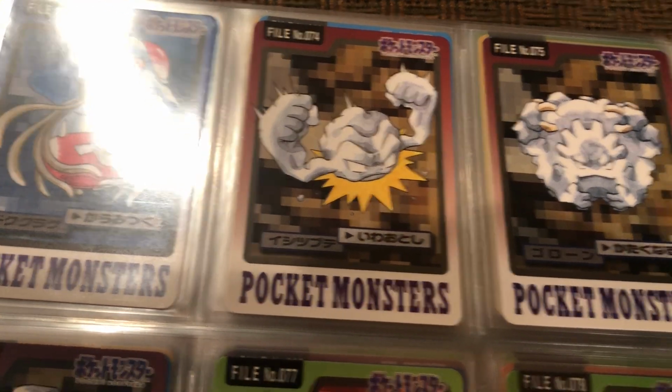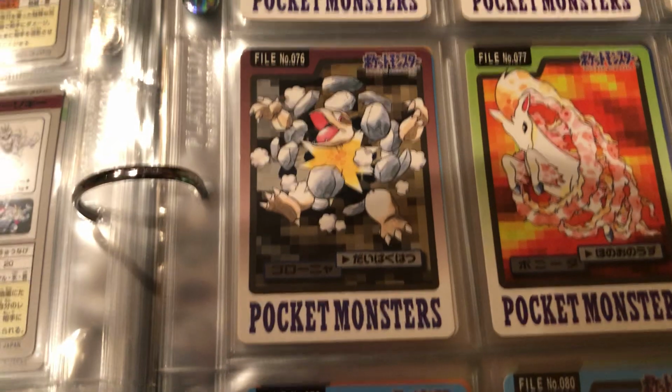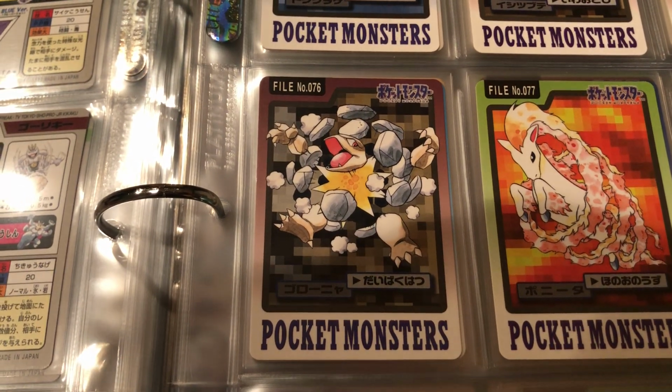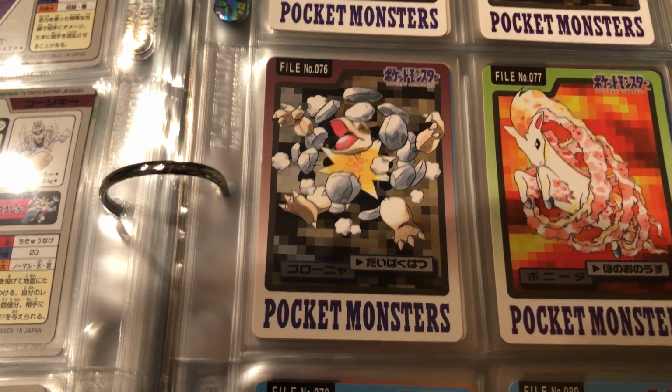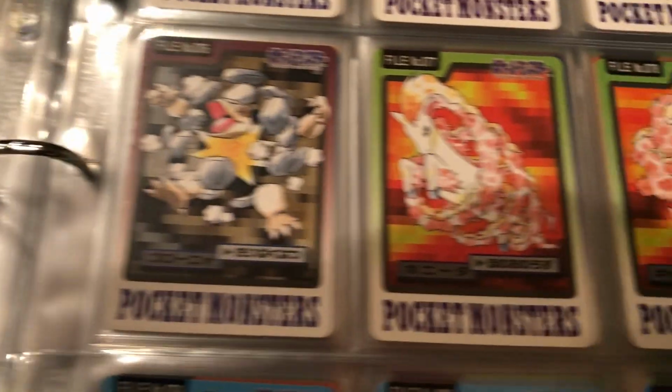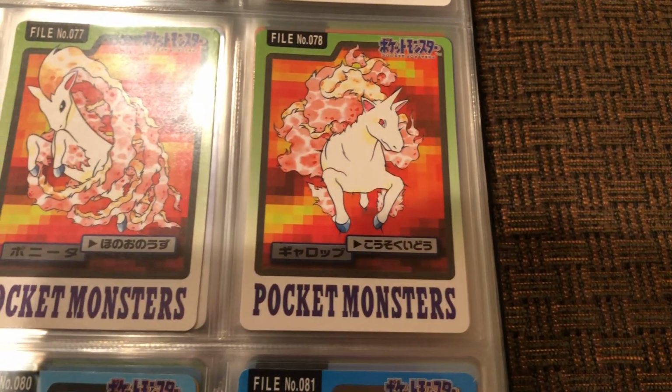Geodude. Graveler. Golem. Looks like it's using Explosion. Ponyta. Rapidash.